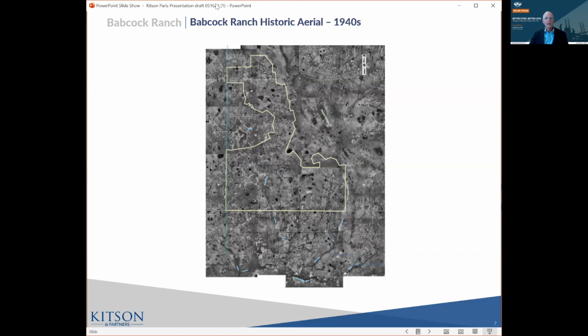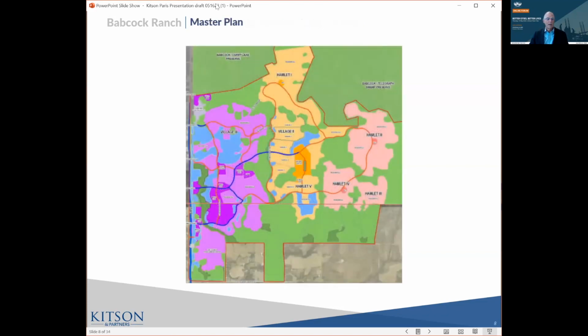So we then came up with our plan. And you can see here those natural flowways in between all of the development areas. Just so you know, this is literally 18,000 acres. It's a massive community. In fact, we're going to have over 20,000 homes and 6 million square feet of commercial space. There'll be over 55,000 people living at Babcock Ranch.